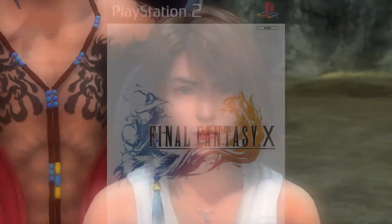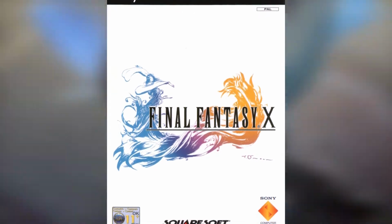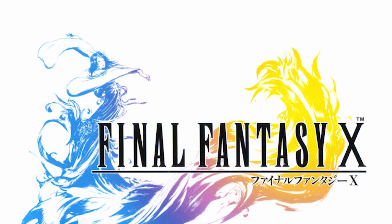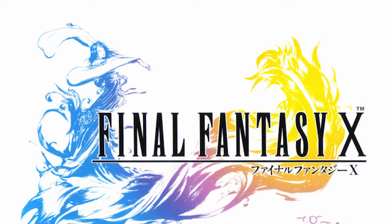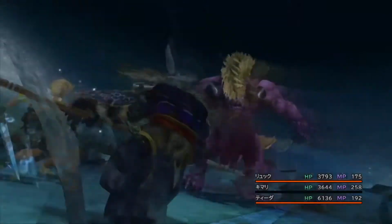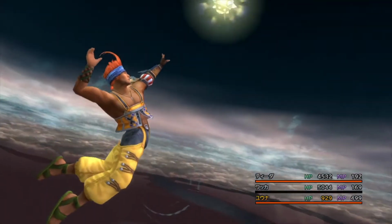Alright, next up we have the cover art of Final Fantasy X. As I mentioned earlier, I'm from the PAL region, so we had the PAL covers of Final Fantasy which stayed true to the original Japanese design. What I like about the old Final Fantasy covers is how clean and minimalistic they are. The white background combined with the art from Amano is just perfect, and it really sticks out from the rest.